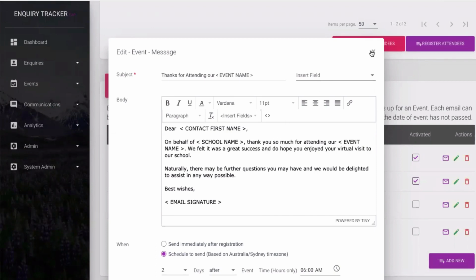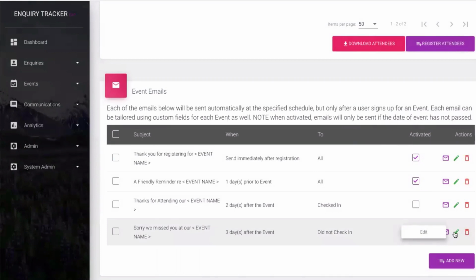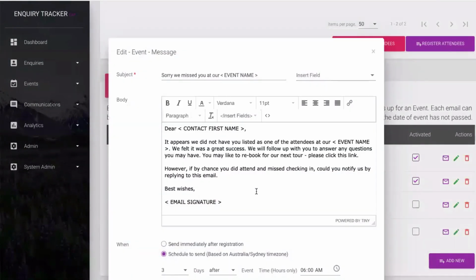And of course, for the ones that didn't make it, just follow up, have it automatic. So when they follow up, have a link to your next virtual tour. So they sign up for that one, or say, hey, just hit reply if you want, and I'll add you to our next virtual tour. And when you add them inside Enquiry Tracker, they'll get all the information as well.